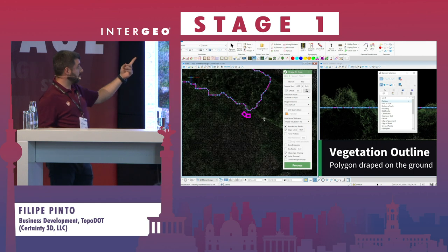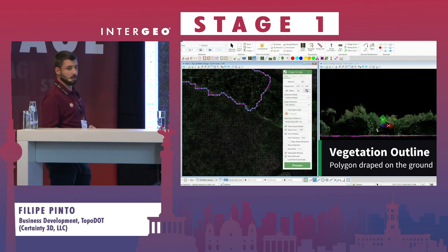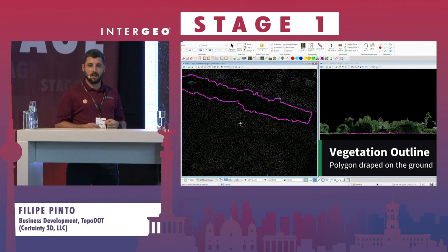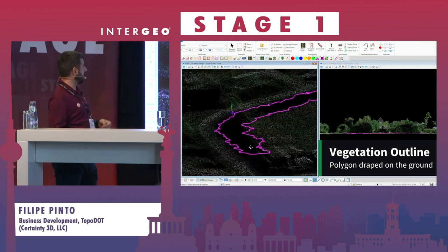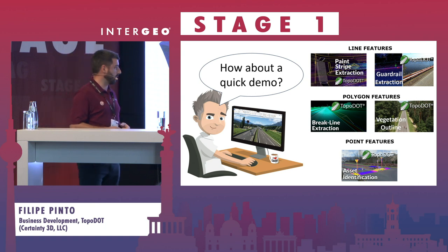But look, if you want it on the ground, that's not a problem. The software can do that for you. So you don't need to struggle to vectorize this area, like not seeing it well, etc. The software can outline this for you in an easy way. So this is a really cool tool.